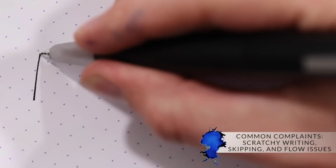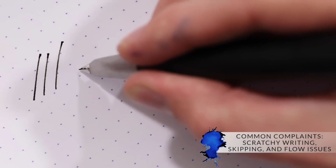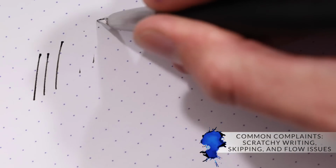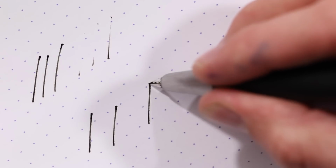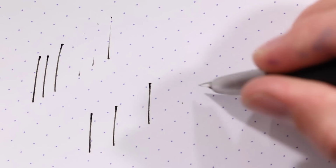It's always the way it writes. It's never about the piston operation or the overall aesthetics of the pen. I mean, this pen's been around forever, so that's not an issue. But people have a hard time getting it to write for them. Sometimes they say it's scratchy. Mostly it has to do with flow, and they say that it skips a lot. There's a good reason for all of that, and it's not exactly what it appears.